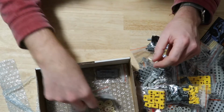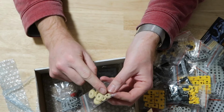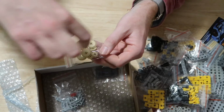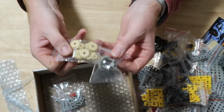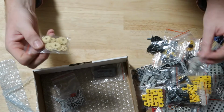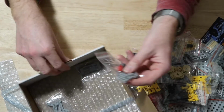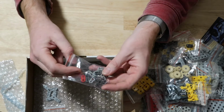More of those. More cogs, yay! These are useful cogs because these are the ones that you can put at 90 degrees to each other. So they're designed to interlock, and that's what you use inside something like this differential to actually make it work. Lego does some much fancier differentials than that too. I must do a video on differentials actually. I find it fascinating how one of the newer differentials is a much more complicated design.